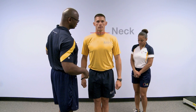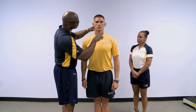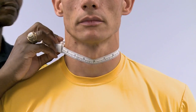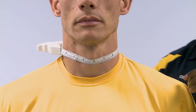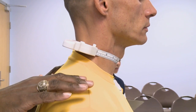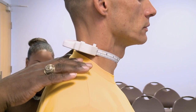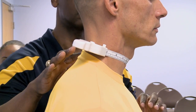BCA circumference measurements for men are to be taken at the neck and abdomen. Neck measurements shall be taken on bare skin at the point just below the larynx, or Adam's apple, and perpendicular to the long axis of the neck. Do not place the tape measure over the larynx. The member will look straight ahead during measurement with shoulders down and relaxed, not hunched. The tape will be as close to horizontal as anatomically feasible.